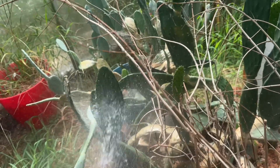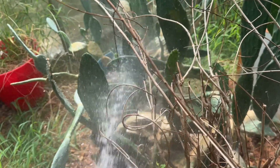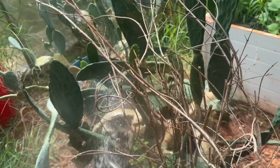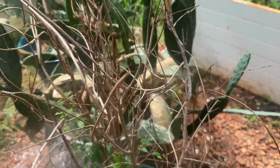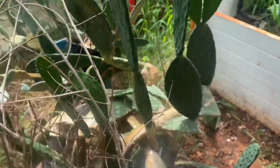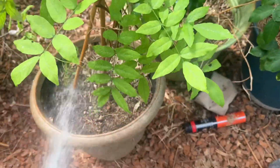This is about a 3-year-old prickly pear plant. I have separated and repotted it. It's taken over about 6 pots now. Here's a little squash plant I'm trying out. And I can't remember what this plant is. I'll look it up and let you know.